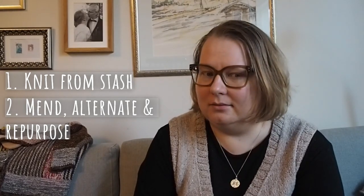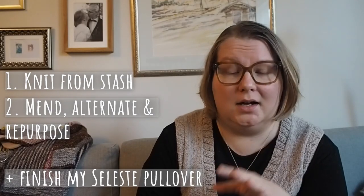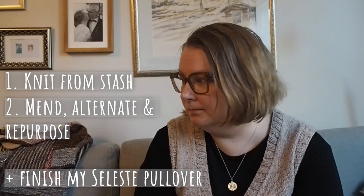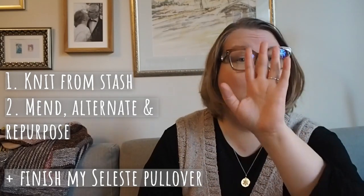And then, well, this is a small detail, but I really want to finish my Seleste pullover. I don't have it with me right now. No. Hold on.